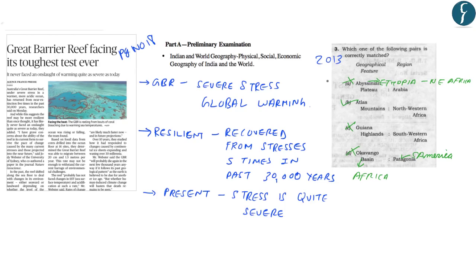So you should try to find the locations of these geographical features on the world map. With this, we have come to the end of today's discussion.